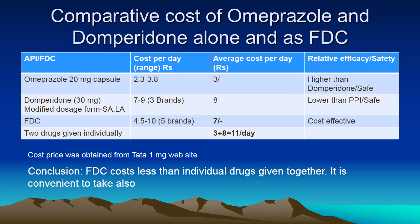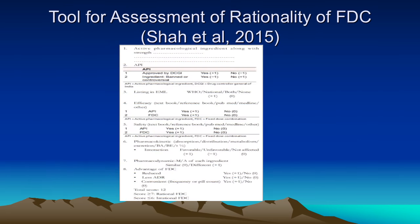The cost analysis of the available brands shows that total FDC cost is 7 rupees, whereas total combined cost of the two drugs is 11 rupees. So overall, per day cost difference is 4 rupees, and if it is used for 3 to 6 weeks, one can also find out the total cost of therapy. Therefore, FDC is cost saving.